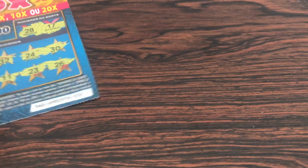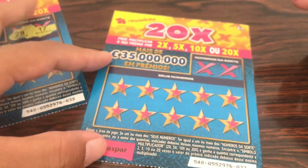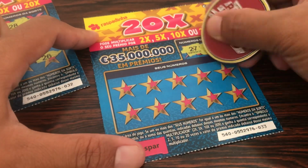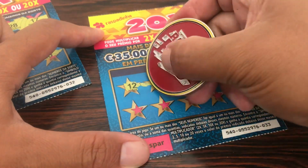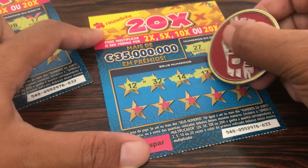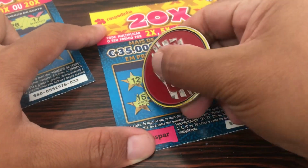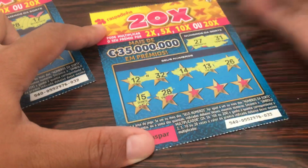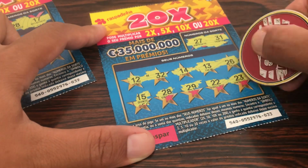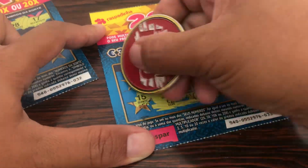Ticket number 32. The odds of winning on this ticket, guys, are 1 in 3.59. So more likely if you buy 5, they give you one win. Okay, let's hope we can find at least one. 27 and 30 ohm, 12, 32, 14. Come on, one more edge. 13, 20 size, 15, 28, 29, 22, 23. I was hoping for one more edge for a 10 euro win, but no.